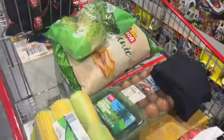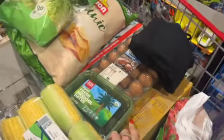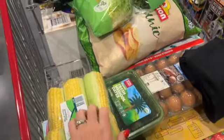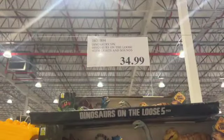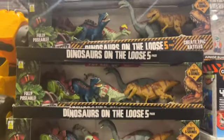Alrighty, my trolley as promised. All the things that I found. Frozen berries, my bonsai milk is cheaper here. Dates, corn, eggs, bananas, nappies, wipes. Alrighty. Dinosaur 5-pack, lights and sounds.